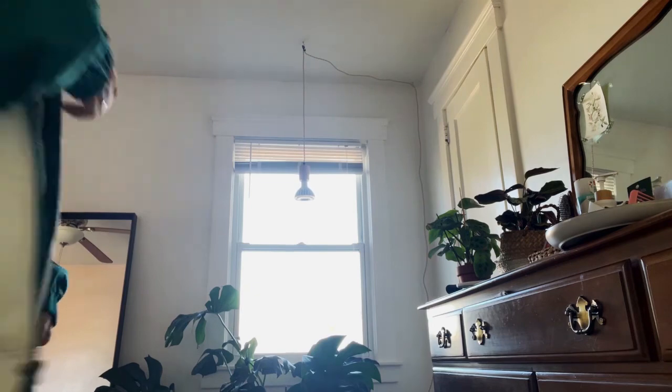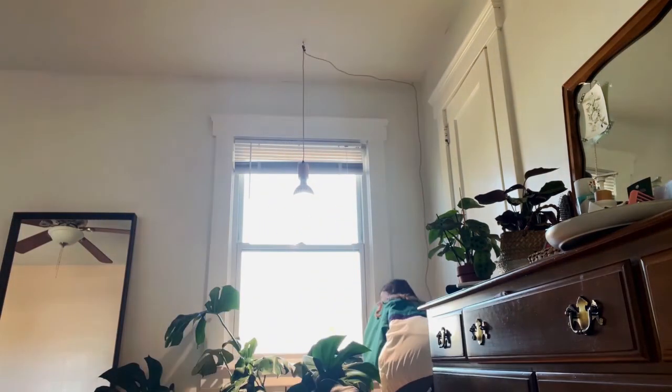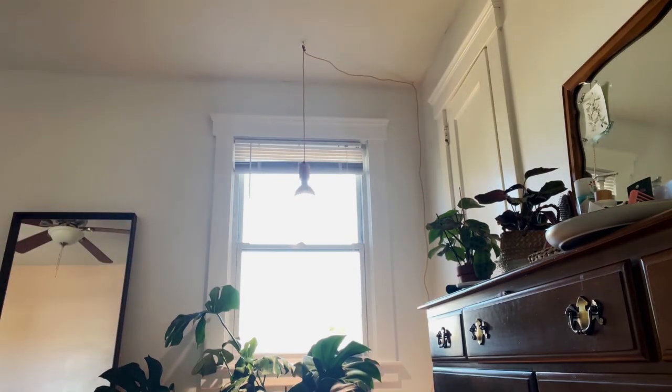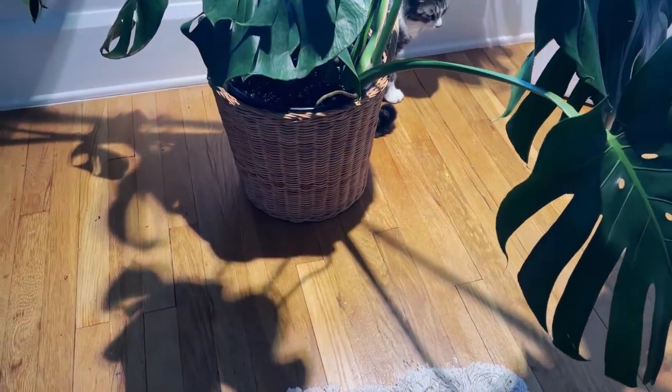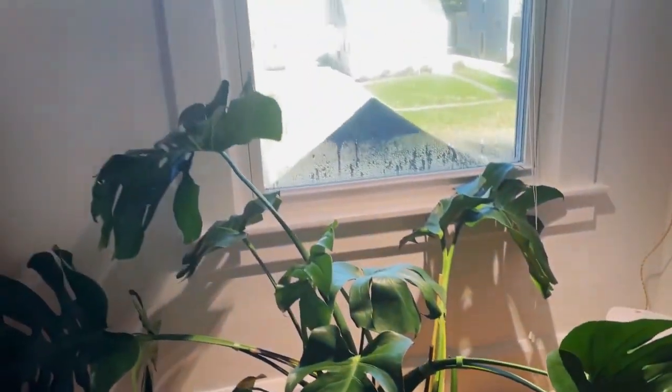As a whole, I'm super happy with how it turned out. I might add a lampshade someday if I find one that I like, but honestly, for now, I'm really content with what it looks like, and I hope that my plants will thrive under it. As you can see, my cat Al seems to like it as well.